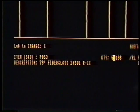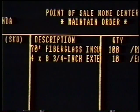The screen asks you what line number you want to change. Type the line number of the fiberglass insulation and press Enter. Type 50. Press Clear Field to clear out the previous amount and then press Enter. The Triad reposts the fiberglass with the quantity changed from 100 to 50. Okay, that's taken care of.